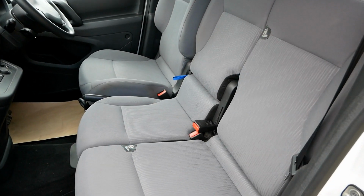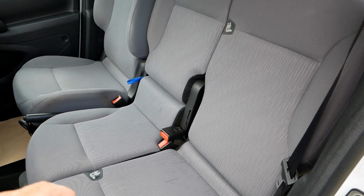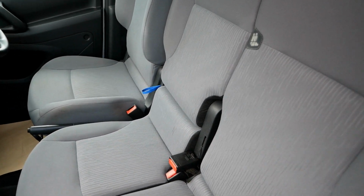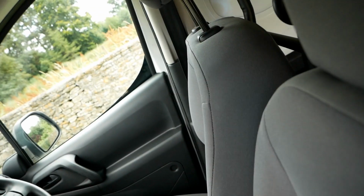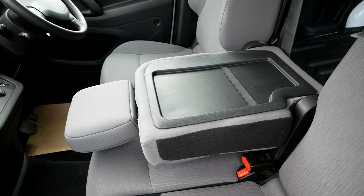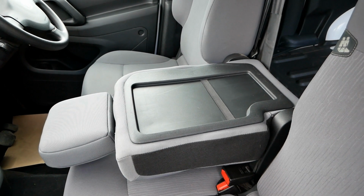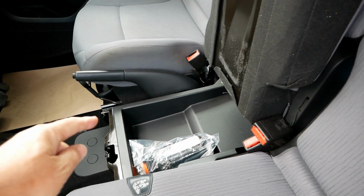So here are your 3 seats up front. The middle seat is a bit narrow, so better for children, but I have had 3 adults sat in here before. They're quite flexible, these seats. So what you have is you can lower the middle section, and then you've got a writing area, or probably more likely a McDonald's lunch table. And then under there is storage.